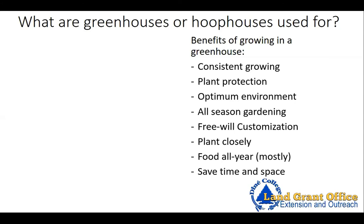And then it saves time. Well, not necessarily, but it saves you time being out there hoeing in the ground and everything like that. And then also space. You can use more of the space in your little growing area.